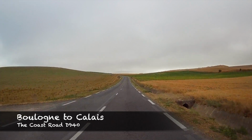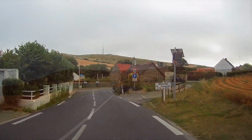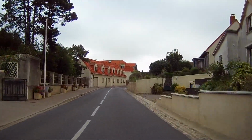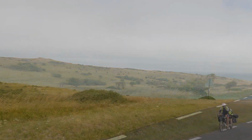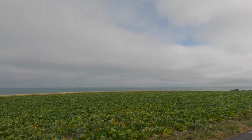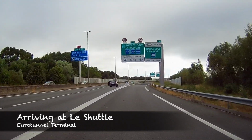The D940 from Boulogne to Calais is a lovely coastal drive, taking you through some lovely towns and villages and some lovely park-ups too. Although on this trip we wanted to use the D roads, in this instance we had to use the A16 to get to the terminal.